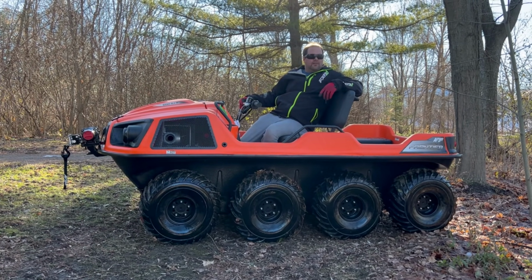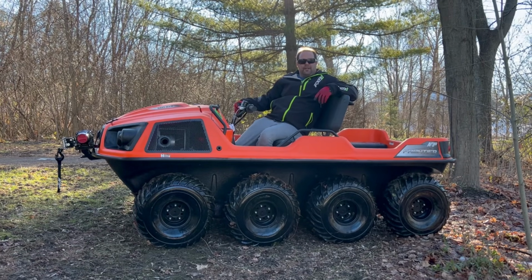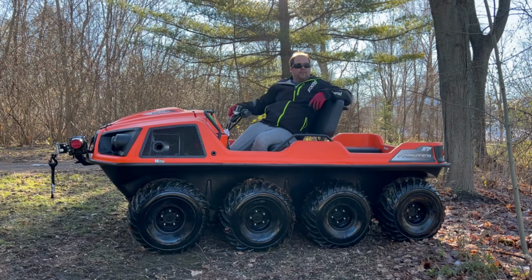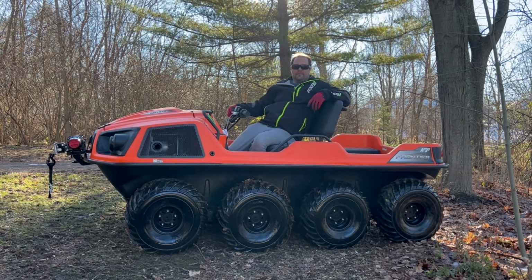But we've had a lot of people in one of these way over the weight limit in the water, and it seemed to work well. And for just floating around, fishing and that kind of stuff, it's a pretty cool machine.